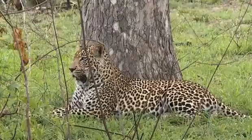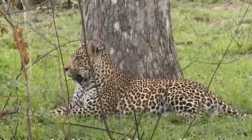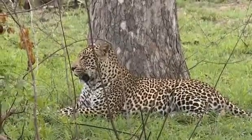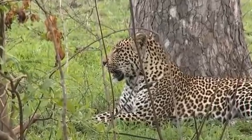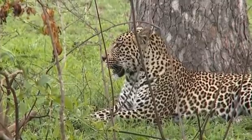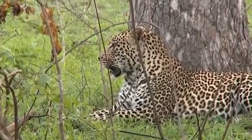So he's still lingering around in her territory, this young male that we're looking at, but there will come a point in time where she does chase him off, and if not her, his father, the local territorial male here, will eventually say enough's enough, it's time to move on. So this animal could end up hundreds of miles from here in years to come.